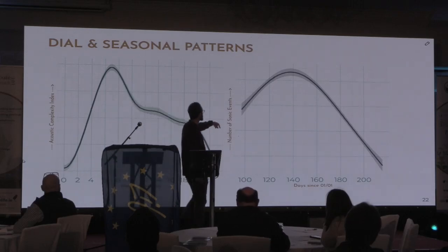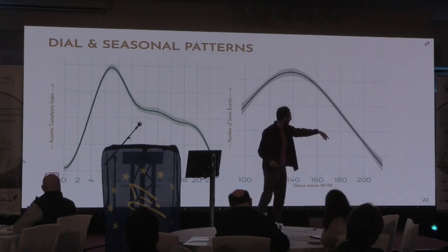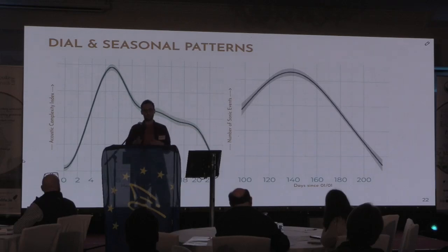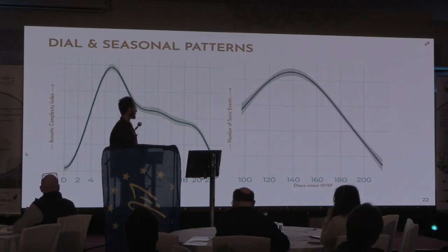Here is the number of sonic events, just any event. So here we have May, June, July. You can see there is a nice pattern where in May, when most of the birds are vocalizing, the index value goes up, whereas in July, when most of the birds have completed their clutches and most of the ecosystem goes quiet, the values are quite low.